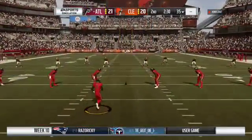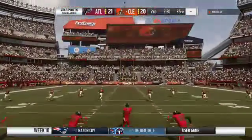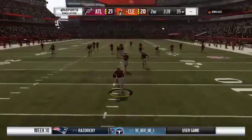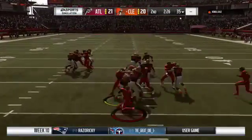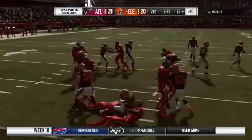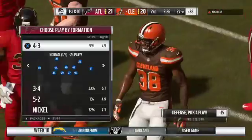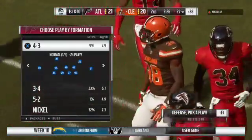Now here's Bryant to kick it away. This fielded at the 2. And he'll take this across the 25. Couple extra yards up to the 27-yard line. And now Cleveland geared up to take the field.